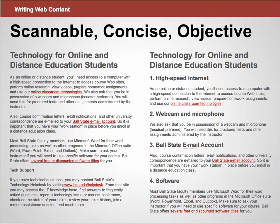This is a technique that you can use on your policies page, which you all should have, your staff page, your about page, anywhere where you have text that is pretty much not updated and it's static, you want to use scannable, concise, and objective. If you have articles, stick with scannable and objective.